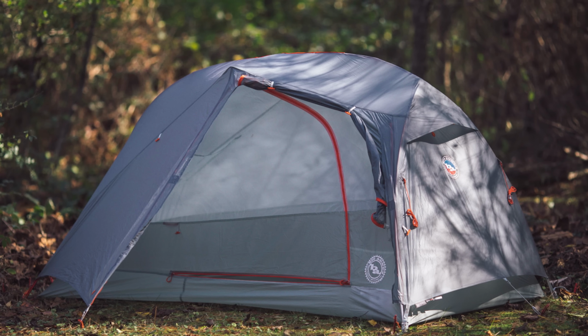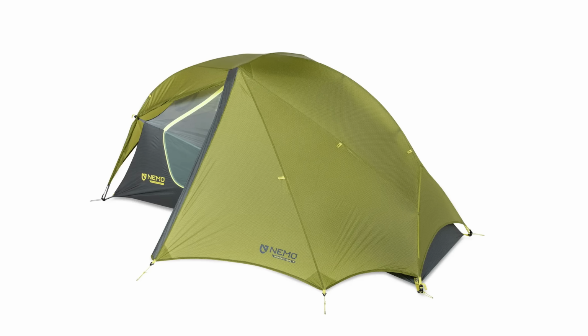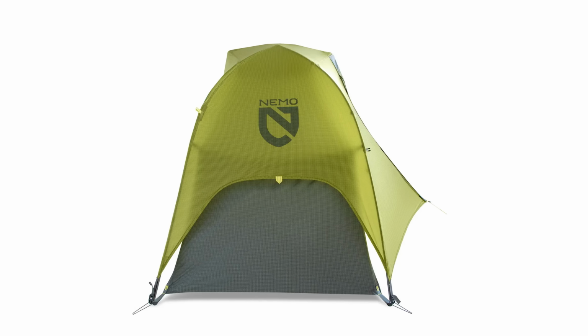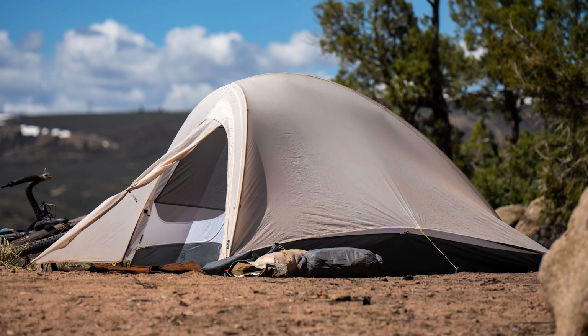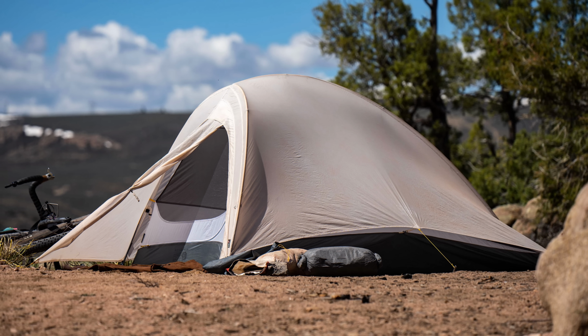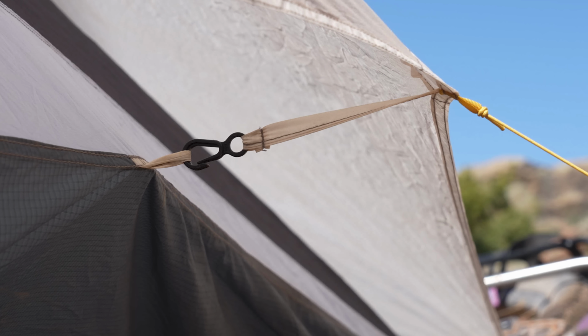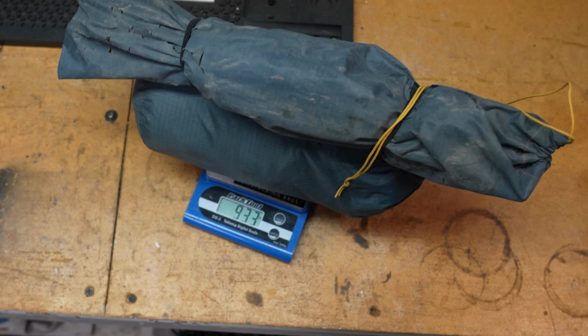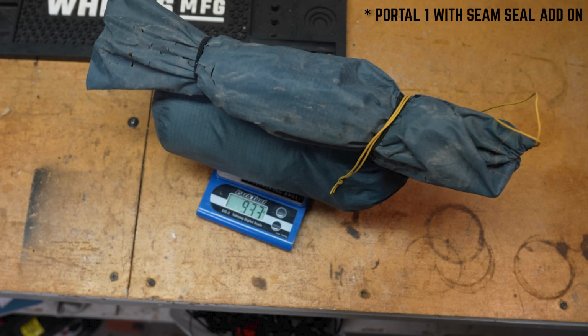The Nemo Dragonfly Osmo 1 has similar footprint specs with a 40-inch or 101.6 centimeter peak height, weighs 2 pounds 10 ounces or 1.2 kilograms, and also comes in at $430 USD. And finally, the Mountain Hardwear Nimbus 1 was another really excellent offering in this specific category, and it's a little bit more compact, but it has had some significant fly stretch over time. But it is $400 USD, so it's nearly $100 USD less than the Portal 1.